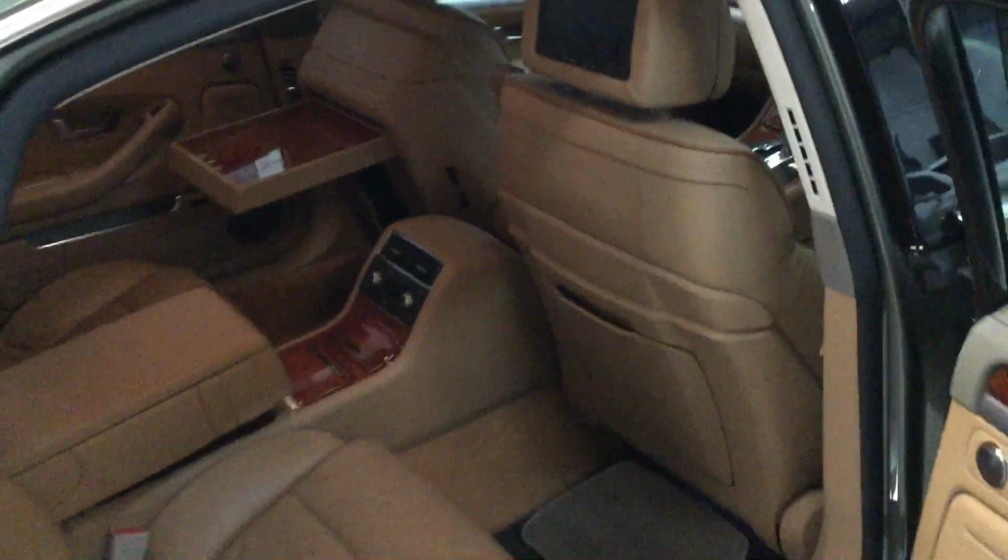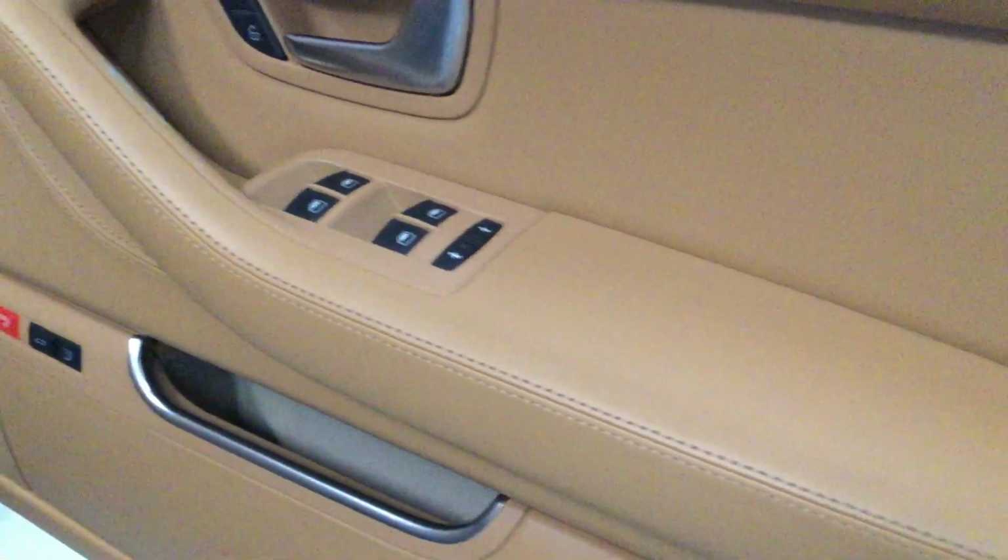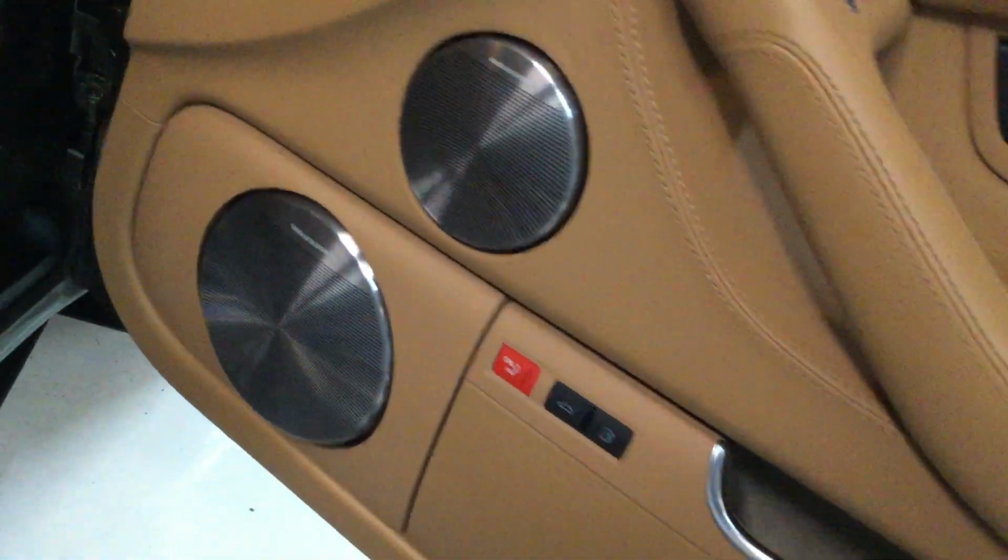There's not a scratch on that burr walnut. It is superb. Alcantara suede roof lining, and these lovely headrests which fold into the back of your neck. Everywhere you look, it looks like new. Soft door close to the driver's side. Lots of speakers.